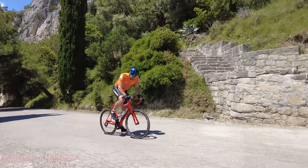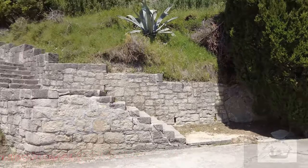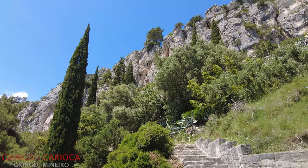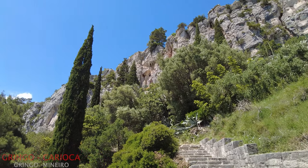Oh man! Alright, should I go that way? Look at this, there's something in Scalas. Looks like a church. I don't know if I want to go that way or maybe.